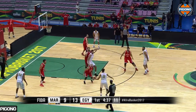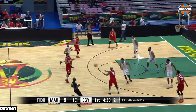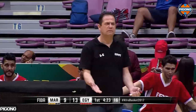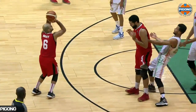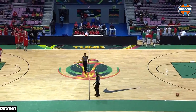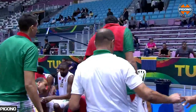Here's Najah. Chance for Morocco, but again, the big presence of El Maqsoud making all the difference. Gindi back to El Maqsoud. Gindi again. The decision goes against the Egyptians. An offensive foul. You can have another look here. Yeah, again, we see that Abdallah is not standing still. He has been rolling down, so another offensive foul on the screen. First timeout called, with Egypt leading by 13 points to 9 in this first quarter with 4:23 still left on the clock.